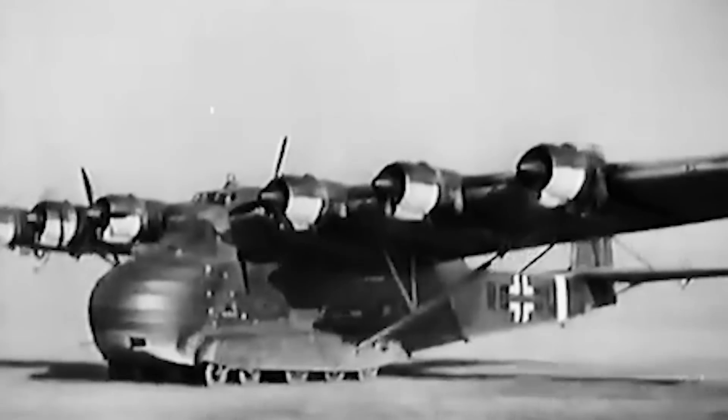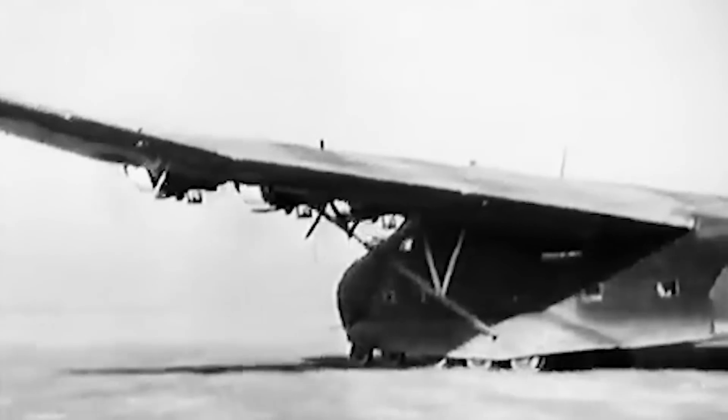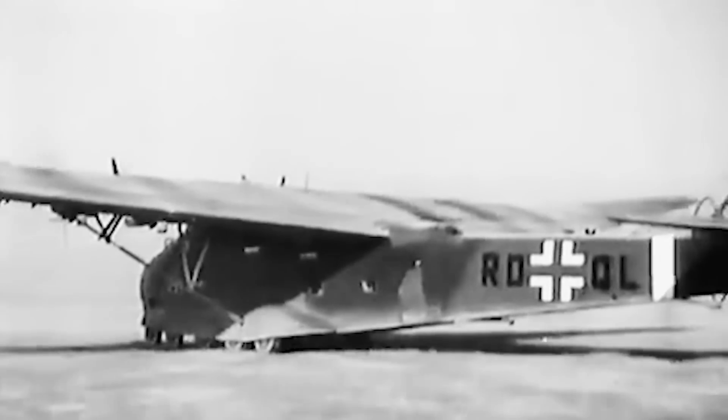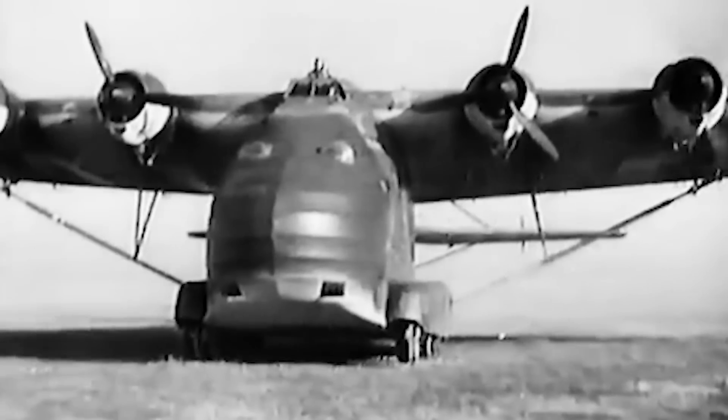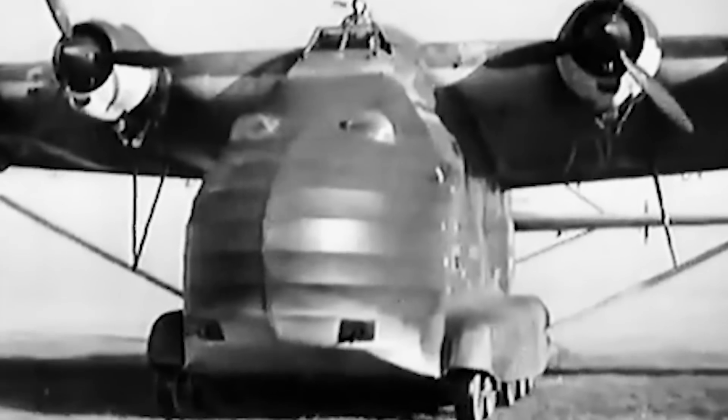At the front of the aircraft, a bogie with 4 small wheels provided stability. Along each side of the fuselage, 2 rows of 3 larger wheels were installed, maintaining the multi-wheel design principle. To reduce drag, these wheel assemblies were partially enclosed by streamlined covers.